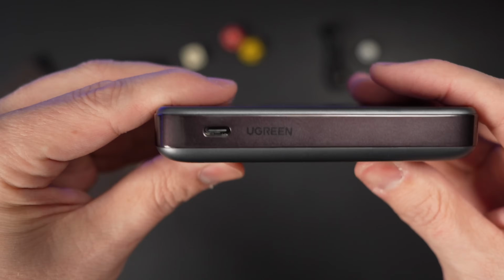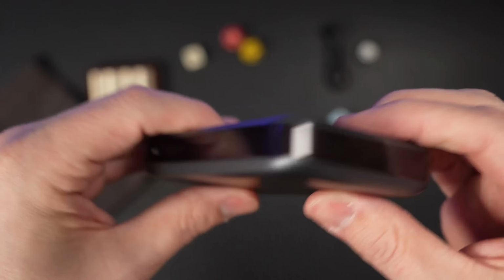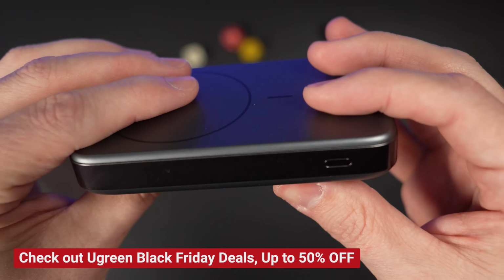I like this one because it's so versatile. It's really light at only 7.9 ounces. It actually weighs less than an iPhone 15 Pro Max.